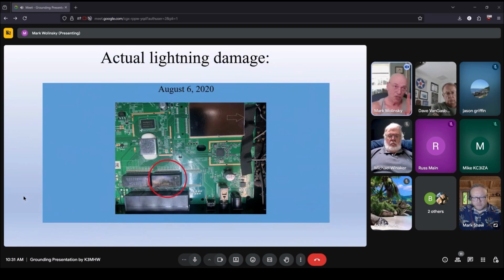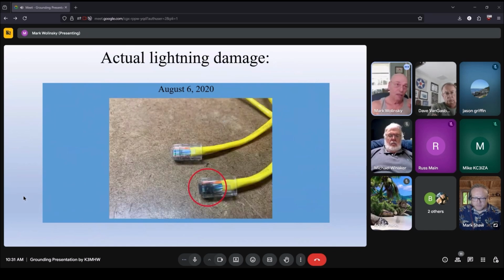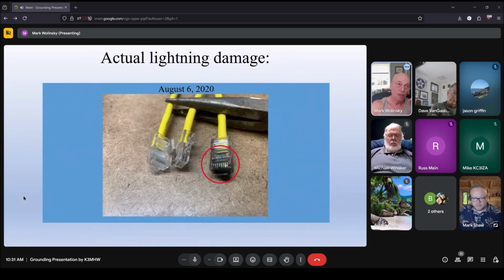Now, this is my damage. And in this picture, that red circle, you see a brown spot on that chip. That's not the only damage, but that was from the lightning hit. These are my Ethernet cables. And you can see the one that's circled, how black it is. The other one is burned also, but it just doesn't show on camera the way that one does. That particular Ethernet connector was hit so bad, it welded to the back of the computer. And I had to literally force it out, which broke the back end of the computer off. But the computer was done anyway.